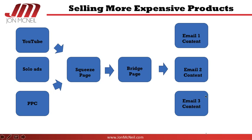And then you're going to start to see, as you're pushing people through this funnel and people are going through this content-based email follow-up series, 1 sale come through, 2 sales come through, 3 sales come through, and you're just going to keep building up that momentum to the point where you're making a sale a day. So the idea is, once your funnel is set up, you're just trying to push as much traffic through that squeeze page as possible.